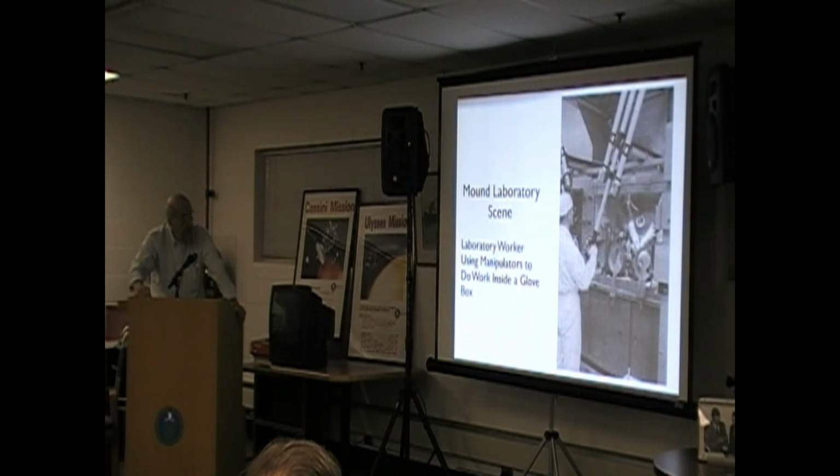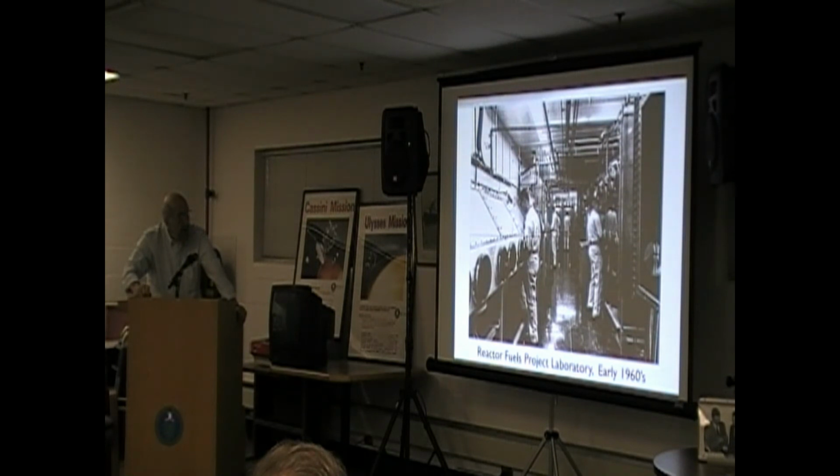You saw the wooden elephant that we had earlier. That's a shot of manipulators being used, because this is a situation where we want to protect the worker. Those are manipulators that transfer every little movement of every finger that you have. I showed you the one wooden glove box. These are stainless steel. They were helium tight, a whole lot of other stuff.